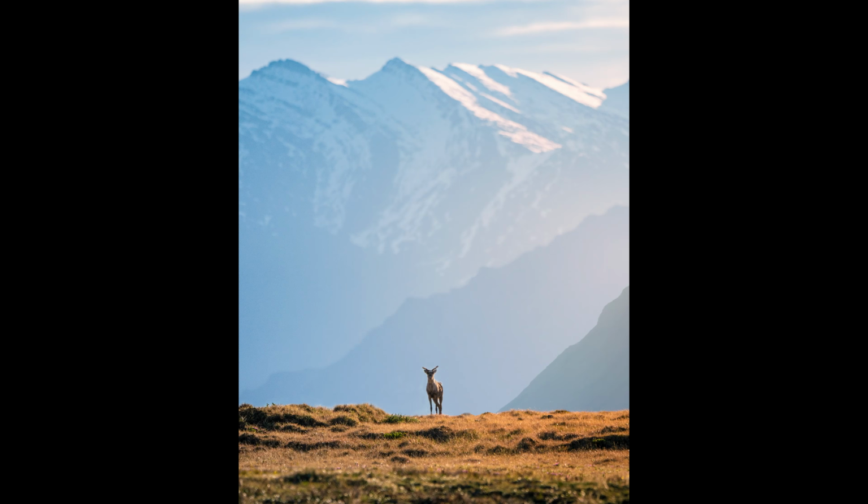So for example, this photo I shot of a caribou in Gates of the Arctic National Park in Alaska would not have been possible on a 70 to 200 millimeter lens. It's probably the perfect example of why this lens is so great, because I shot this at the full 400 millimeters, and the compression of the mountains behind the caribou to me is just perfect.